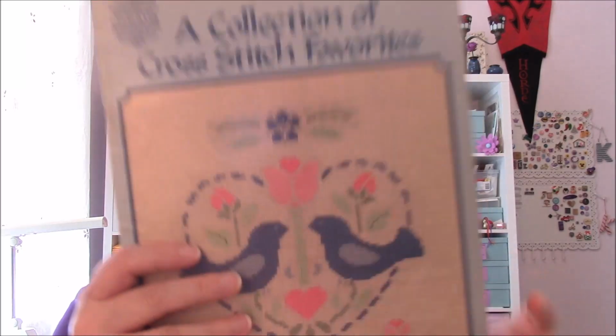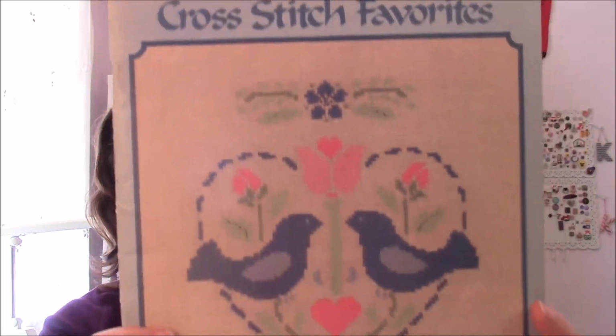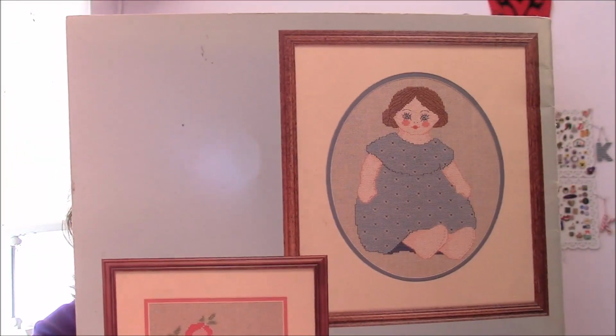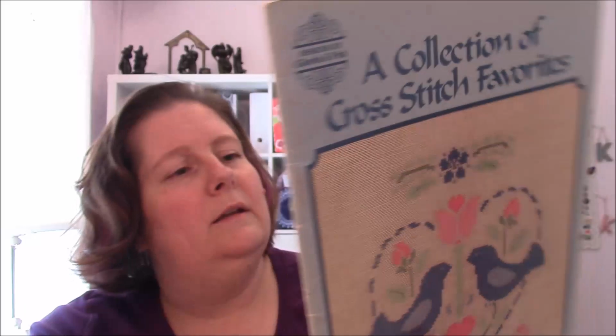Alright. ABCs. What do we have? We have a collection of cross-stitch favorites. There's that little thing on the front. We have Scary Baby Doll on the back. Fruit, flowers, and a rabbit. Is there anything else in here? There are the birds. Oh, we've got the goose wearing a ribbon. There's the rabbit. There's a teddy bear. More rabbit.